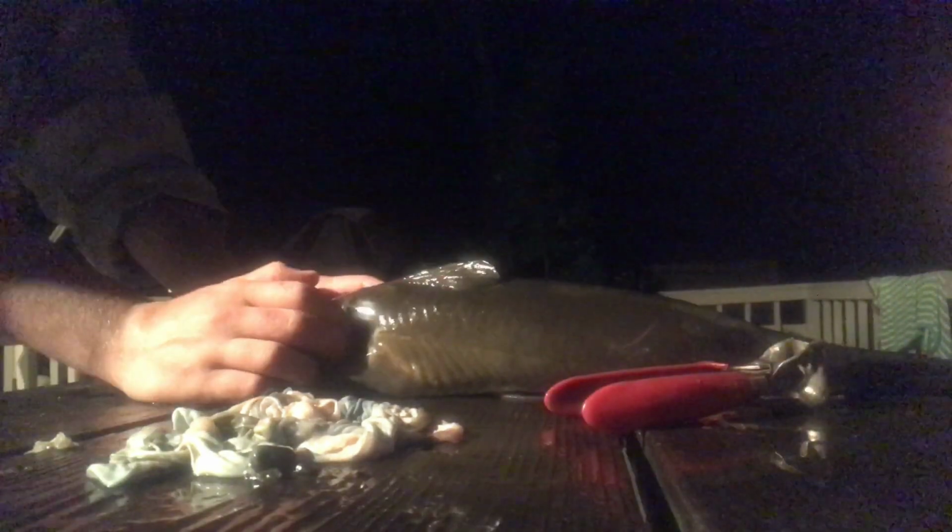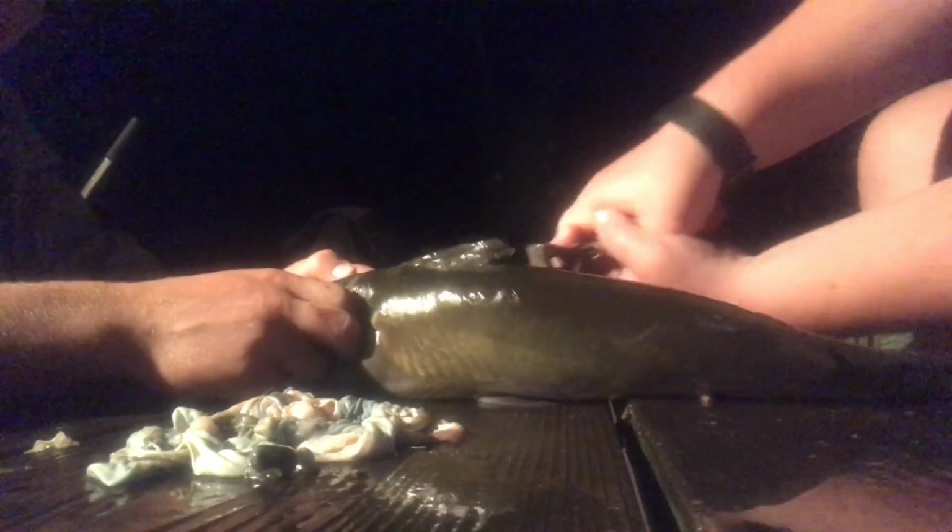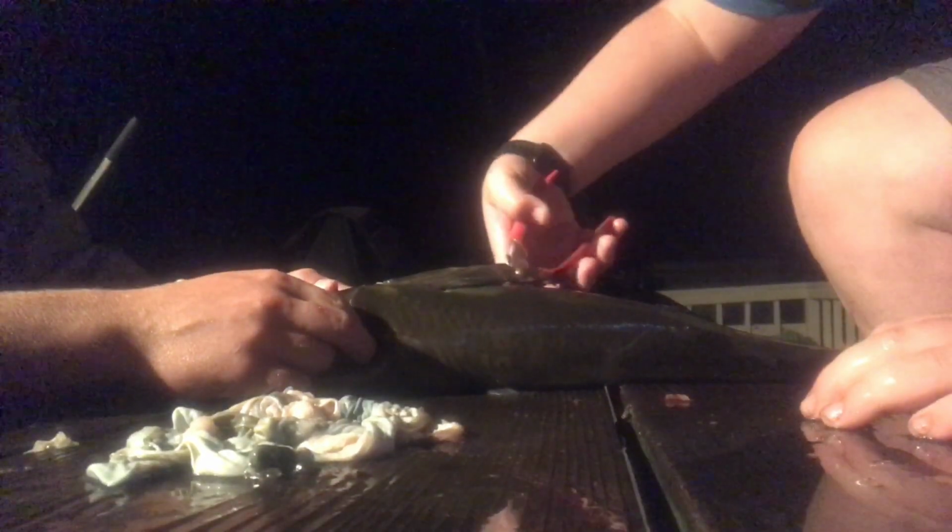And cut down. You're going to do the same on this side. Just kind of connect it and cut down. Hole in there. And what you're going to want to do is, I'll let Carson skin it. You're going to want to hold right here. See where my fingers are going right into those cuts. You want to get a good piece of skin. And you want to just pull like that.